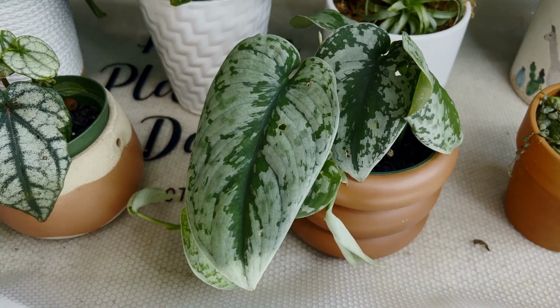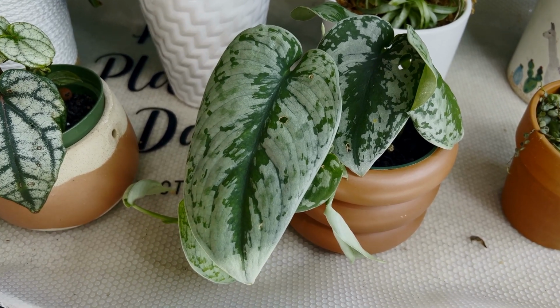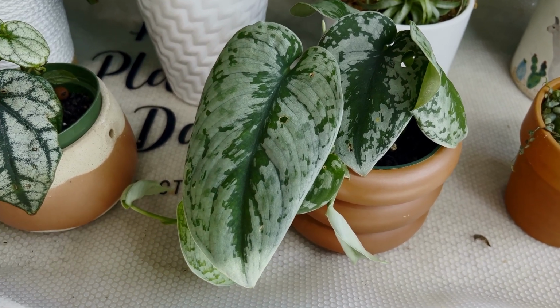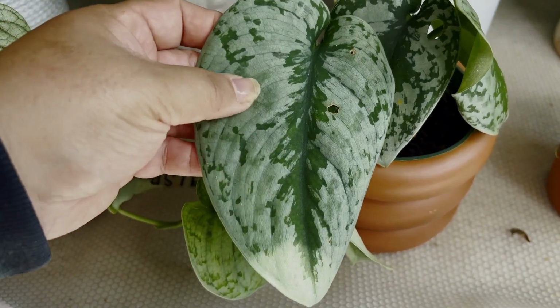Next to it is my Syndapsus exotica. I think this is my last Syndapsus in my collection. I used to have a really large pot of this, but it suffered from root rot, and this is one of the few propagations that I was able to save. And I really like this one because of the huge leaf and the variegation it has.